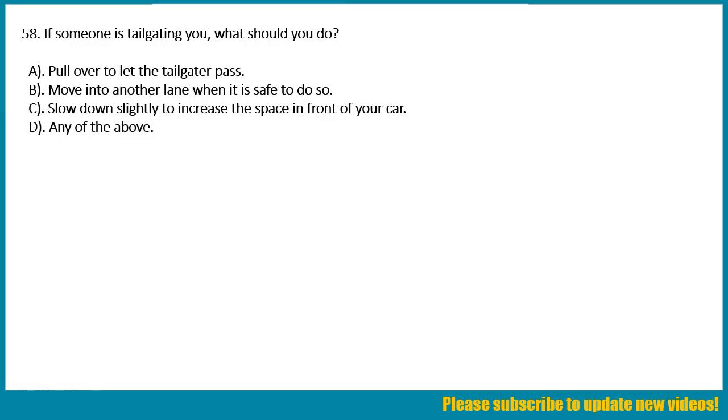Question 58. If someone is tailgating you, what should you do? A. Pull over to let the tailgater pass. B. Move into another lane when it is safe to do so. C. Slow down slightly to increase the space in front of your car. D. Any of the above. Question 58. Answer D. Any of the above.